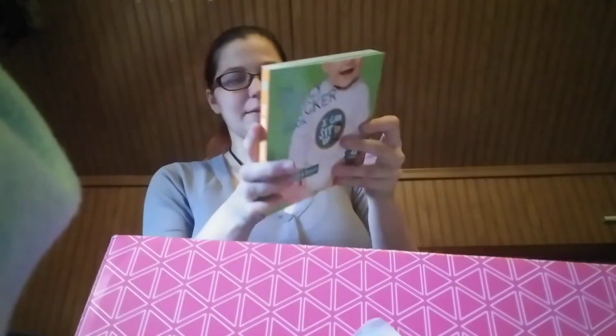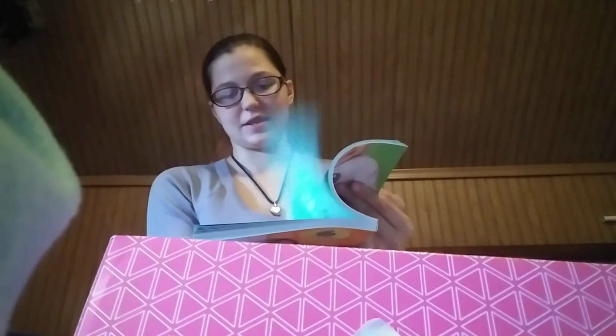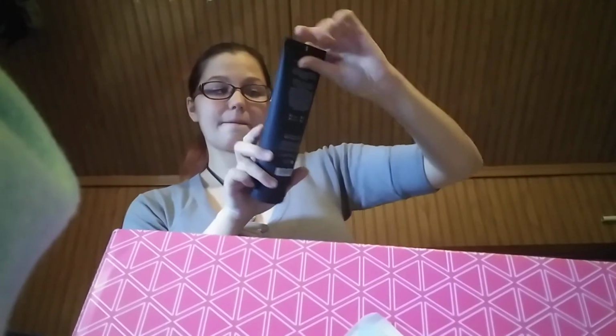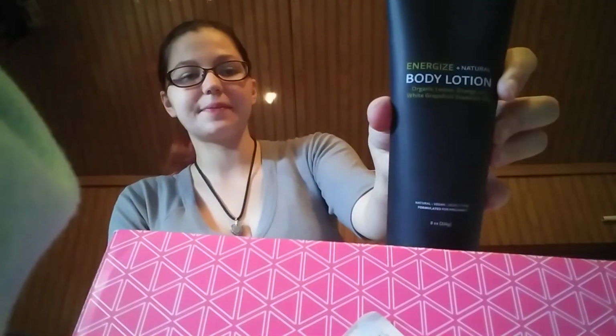I got this. Comes with a whole bunch of different stickers for the baby, to put on the baby shirt. And then I also got this. It's made with essential oils. It's body lotion.